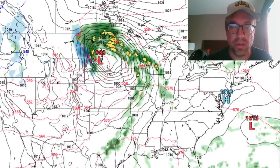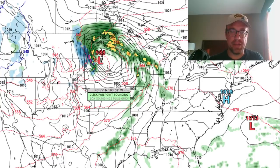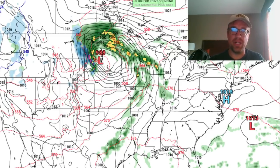We call these Colorado lows here because they develop lee cyclogenesis in the high plains of Colorado and then often lift toward the northeast, due north. Has a blocking high up here over Hudson Bay.